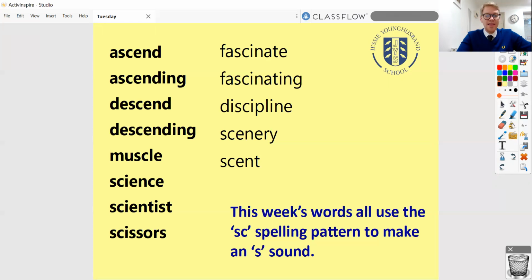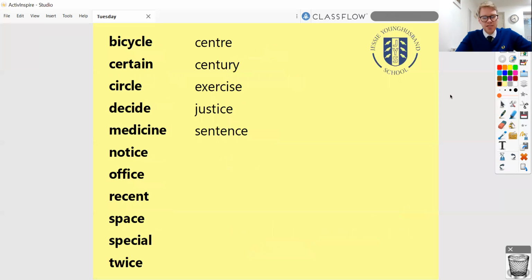And now let's have a look at this week's spellings. So these are the ones that I'm going to set today, and we're going to then look at next Tuesday. So these are going to be tested next Tuesday. While I'm reading them out, can you spot what today's spelling pattern is? So these words all have one thing in common. Can you spot what it is?